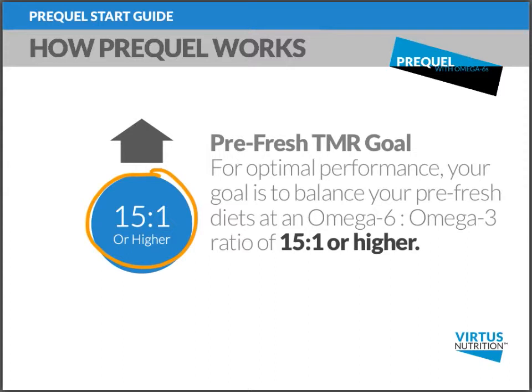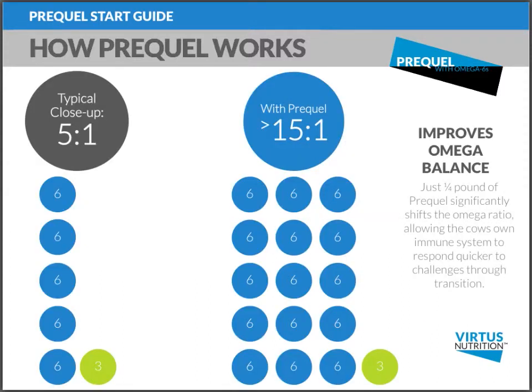What does a typical close-up omega ratio look like? Often, pre-fresh diets are 5:1 or less omega-6s to omega-3s. While the cows are typically fed less omega-6s in the close-up versus the lactating diet, the other key factor is passage rate and more time in the rumen for these fatty acids to be altered, not making it to the small intestine for absorption. By adding Prequel with omega-6s to the diet, we are providing omega-6s in a rumen-protected form so that we can dramatically improve the omega ratio and immune function of the animal.